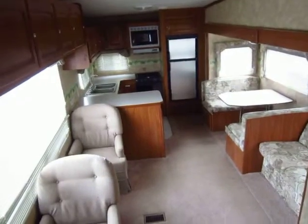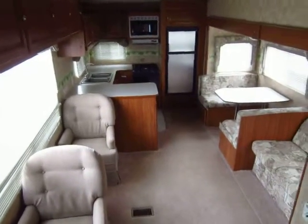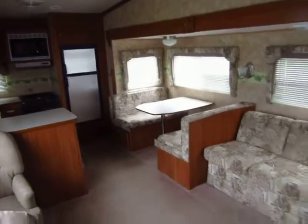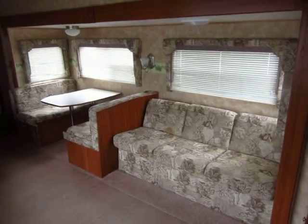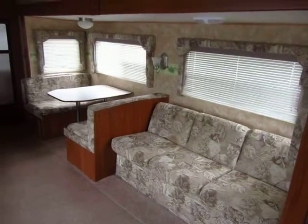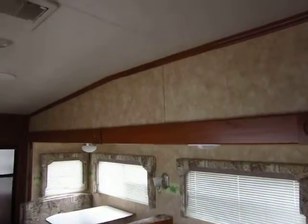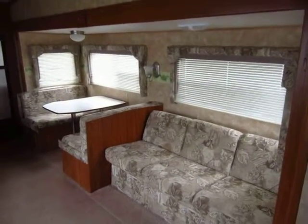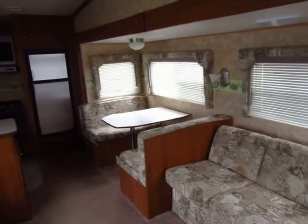I do like the contrast of the light wall boards with the darker cherry finish. I think it helps expand the look of the living room to give it a bigger feel. Everything looks good. I like the crown molding here in the living area. That's pretty sharp too. But we've got central air and central heat. So this one's good anytime the snowflakes aren't flying.